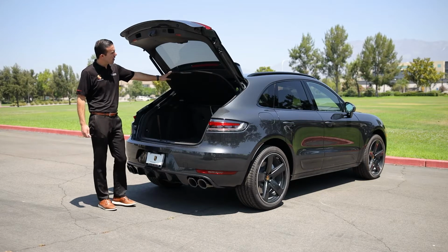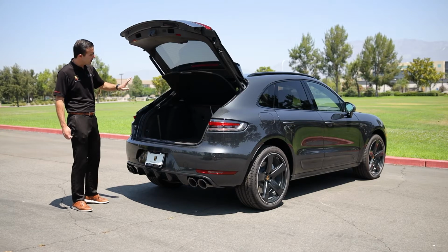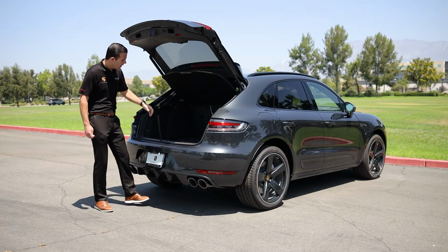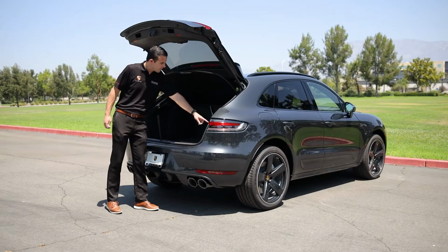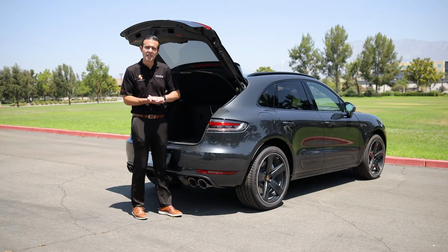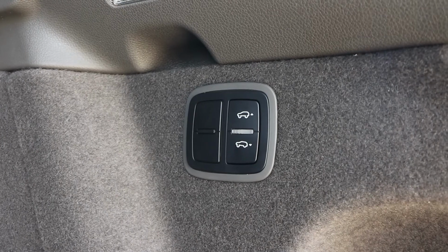You will notice the privacy partition, which can be removed to create more vertical clearance within the car. And you'll notice the seats have been separated. They can be pushed forward to create more loading room within the cabin of the vehicle. There will be a spare tire, and if equipped, the Bose subwoofer, a luggage net, and being that this particular Macan Turbo will feature Porsche Active Suspension Management, there will be 2 buttons to raise or lower the rear threshold of the car to create a little bit easier loading area.